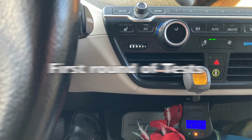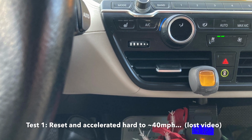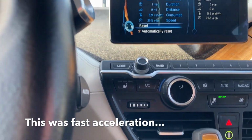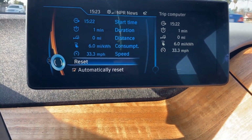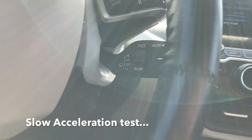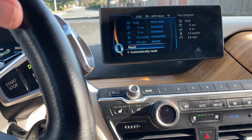So in the first round of testing, I started off on a flat and reset the trip computer. Unfortunately, the video did not record, so I only have the end of it starting right now. All right, we're coming up to a stop here, so let's see what the difference is. Okay, so 6 miles per kilowatt hour. Reset it, and now I'm going to go very slowly on the same road, back the other direction. It's pretty flat, so I don't think it's going to be a problem.